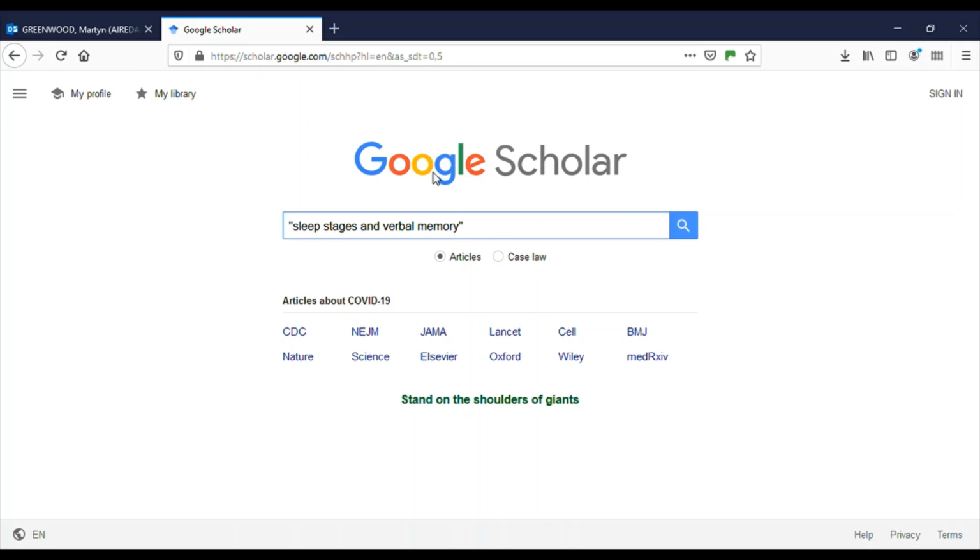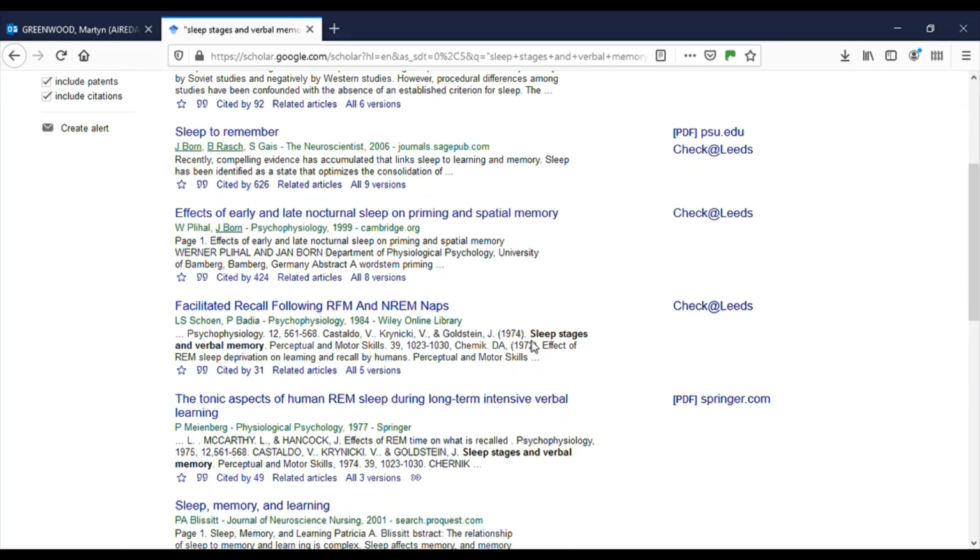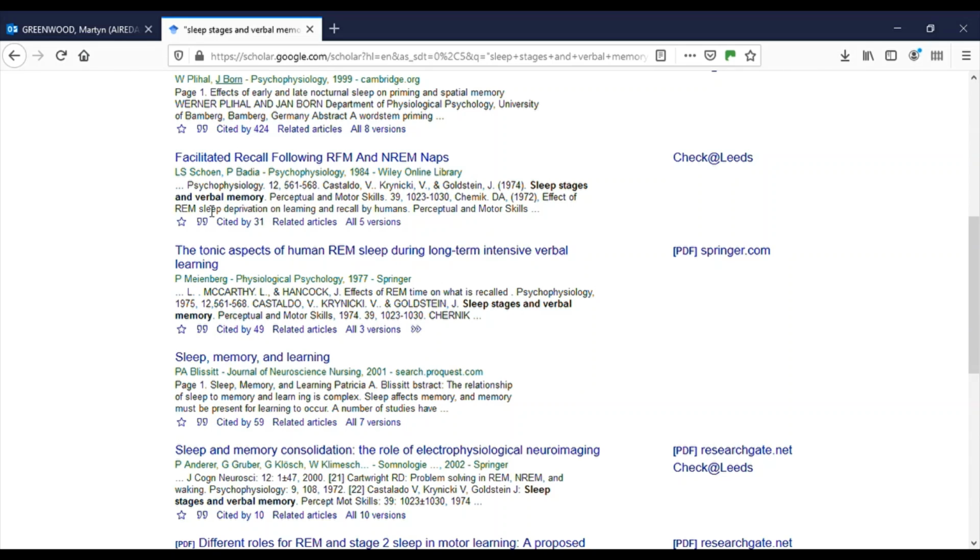Previously I mentioned that you could leave words like "and" out of your search, but because this is a phrase search, it's looking for these exact words in this exact order. So, as you can see, sleep stages and verbal memory is the top result. Below that there are other articles with completely different titles. Some of them I can see that the words I typed in do appear somewhere on the page, probably in a reference list at the end.